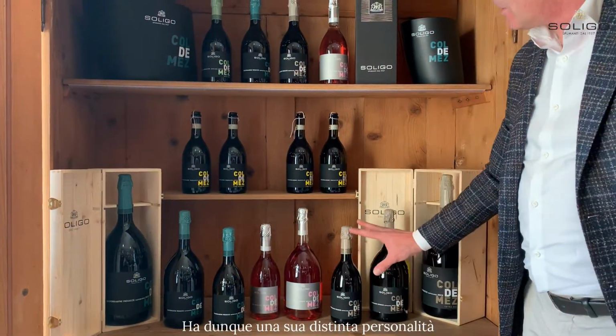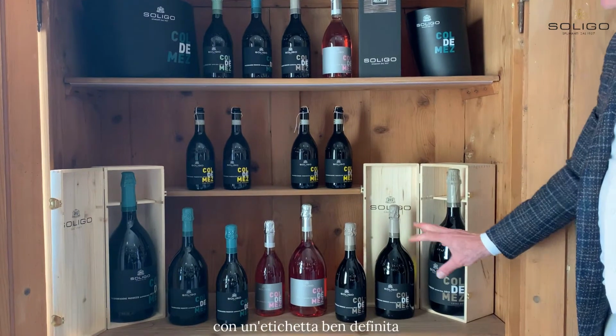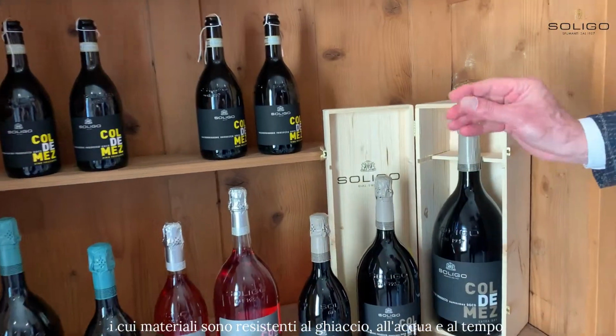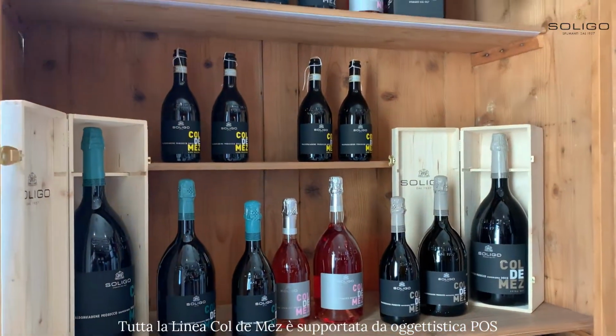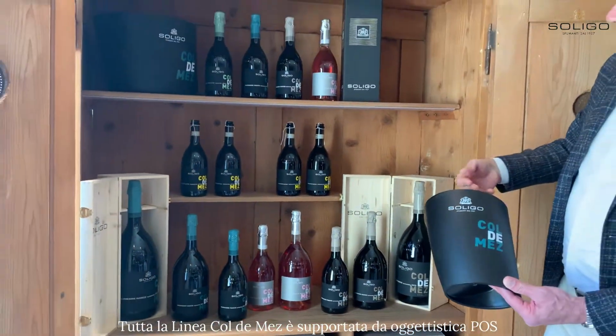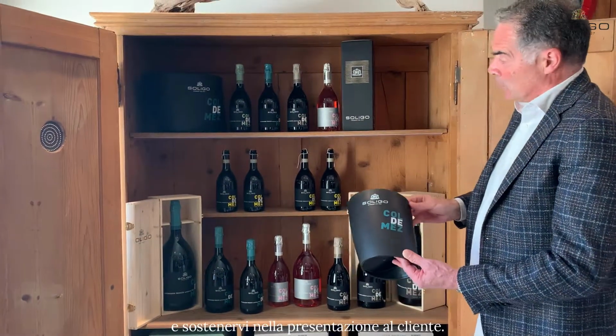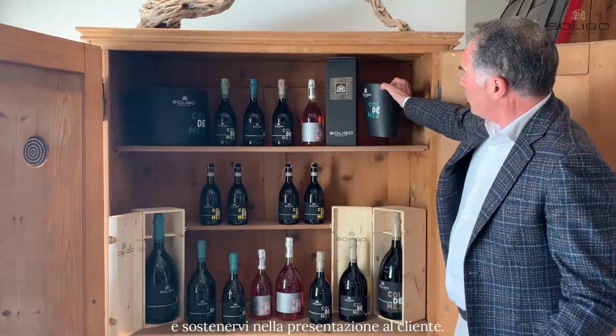It has, therefore, its own character, with a well-defined label whose materials are resistant to ice, water and time. The complete Col de Mez line is supported by POS materials to give a greater value to our products and support you with the presentation to the customers.